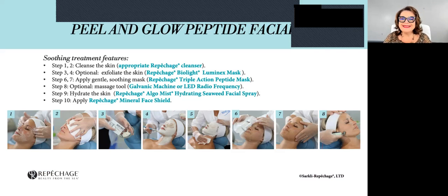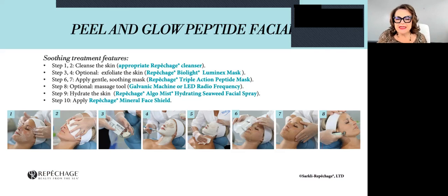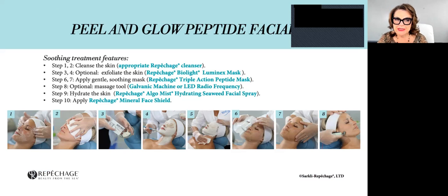People today say, well, I don't have time, and people don't want to stay that long in the spa or salon. So we have these wonderful treatments that we have created. This one is called Peel and Glow Peptide Facial.